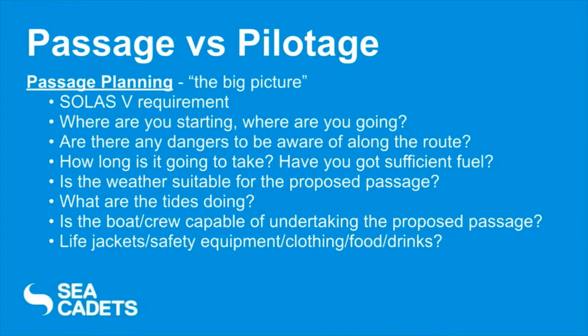Obvious things, not an exhaustive list, but have we got life jackets for everyone on board? Maybe a spare on board just in case one actually gets used? Have we got the appropriate safety equipment? Have the people got the appropriate clothing? Do they need wet weather gear? Do they need dry suits or wetsuits? Things like that, because obviously warm, happy people on boats make a big difference. As soon as people start to get cold and wet, that's when things can start to go wrong.